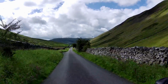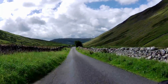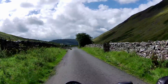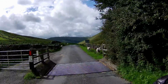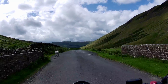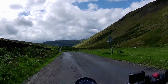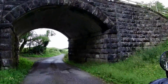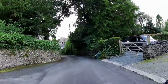So now we're heading off down to the village of Casterton. Take some narrow little lanes to get to Casterton village. And here's the cattle grid. Just want to run along the road, don't they? Oh, no, gone. And that's the disused railway, the one that used to run to Sedbergh. And this is Casterton.